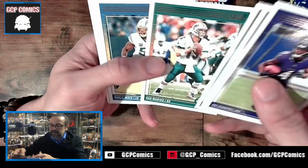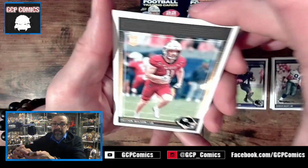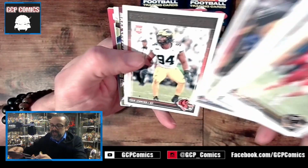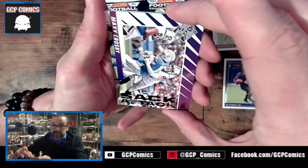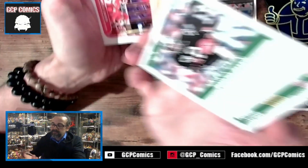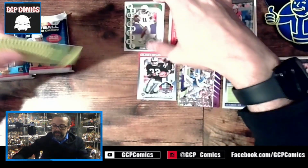Bryce Young. Dan Marino. Khalil Mack. Davante Adams. Quinnen Williams. Jason Myers. Ricky Jackson. Devonta Smith. Warren Moon. So now we're to the rookies. We got Payton Wilson. Xavier Legette. Ainias Smith. Spencer Rattler. Drake Maye. Chris Jenkins. Maxx Crosby. The Raiders not doing so good this year, but he's pretty fun to watch. Watched one of their games not too long ago. First ballot, Marcus Allen, Pro Football Hall of Fame. Patrick Mahomes, Celebration. Potential, Brian Thomas Jr. And Kid Reporter.